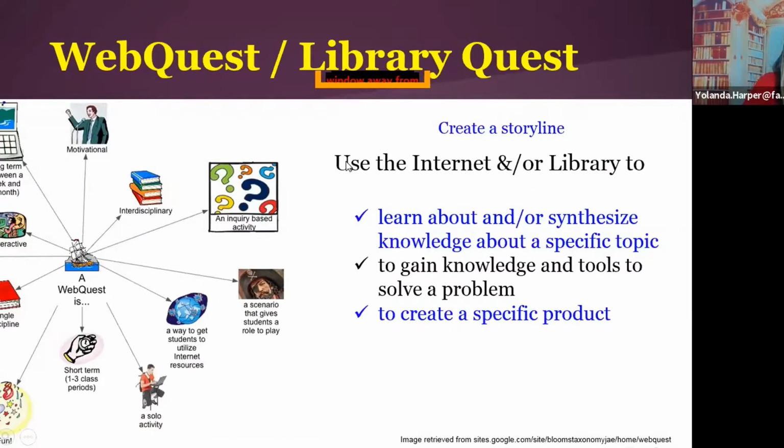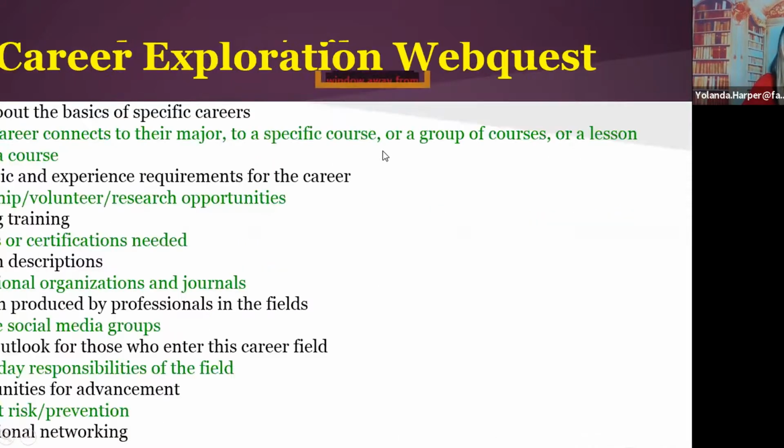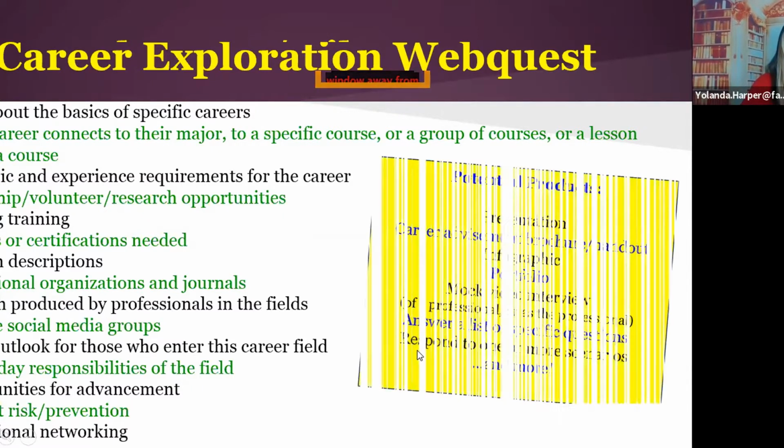Web quests are great ways to bridge the classroom with careers. And I say web quests and/or library quests because I like my students to do a combination of both. It's a great way to learn about and to synthesize knowledge about specific topics and to create specific products. These are just some examples, and I'm going to share the slides because I know I'm going through these quickly to try to get us back caught up on time. But these are just some components that could be a part of a career-related web quest.